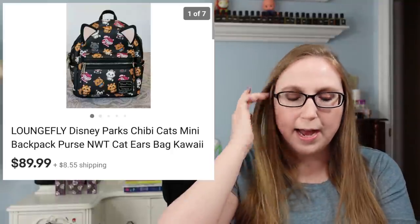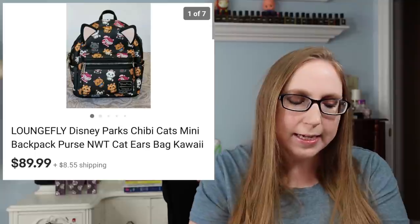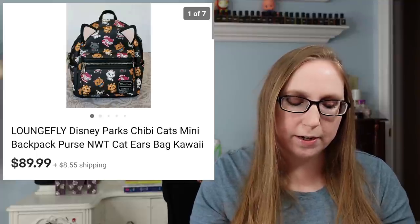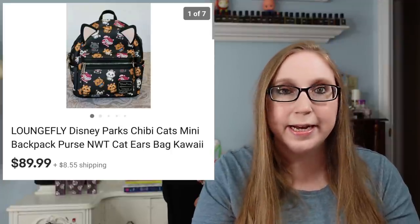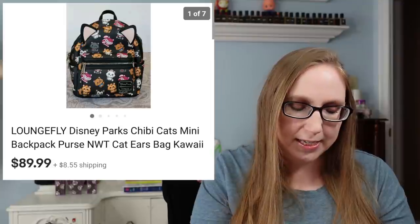Next, we have that other Loungefly mini backpack that I recently purchased at a yard sale. This one was the Disney Parks one that had all of the Disney cats on, but as like little chibi characters. And I paid $12 for that backpack, and it sold for $89.99. So that was a great sale.